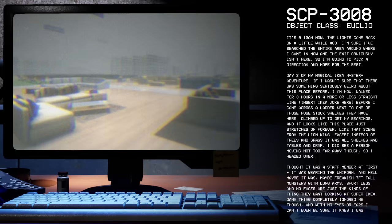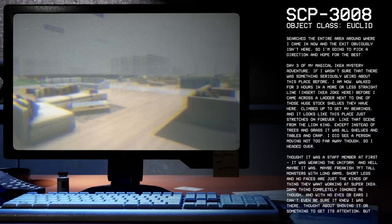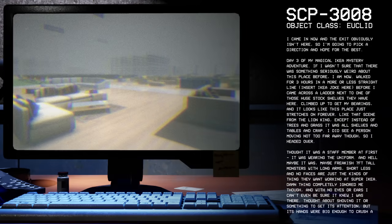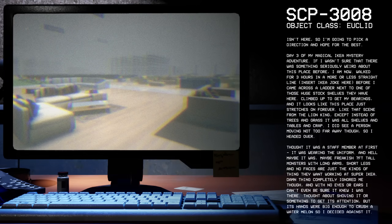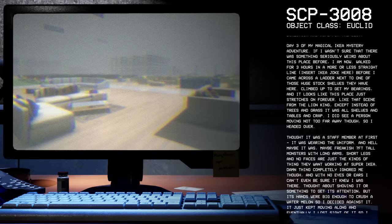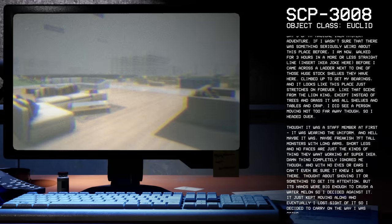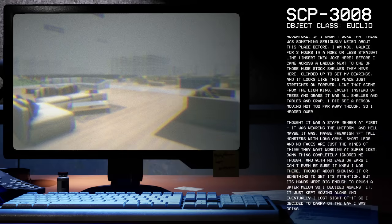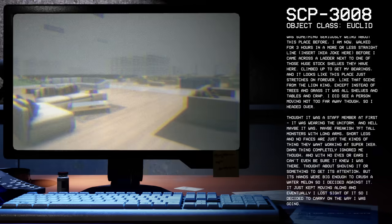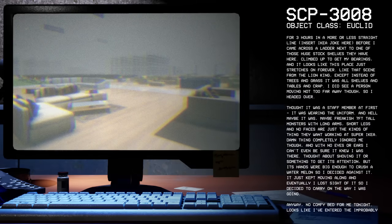Day 3 of my magical IKEA mystery adventure. If I wasn't sure that there was something seriously weird about this place before, I am now. Walked for 3 hours in a more or less straight line, insert IKEA joke here, before I came across a ladder next to one of those huge stock shelves they have here.